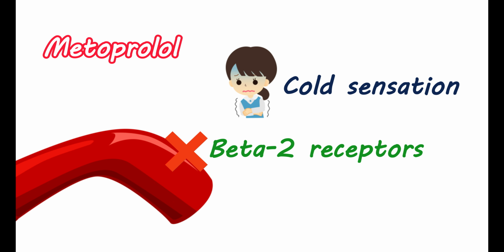Normally, these beta-2 receptors are responsible for dilation of your blood vessels. This improves the blood flow, supplying heat to the extremities. But with the use of metoprolol, these beta-2 receptors are blocked, leading to a cold sensation in your hands and feet. However, the extent of the side effect is not common in all the people, and it is highly variable in the individuals. Particularly, the dose of metoprolol mainly influences the extent of this side effect.